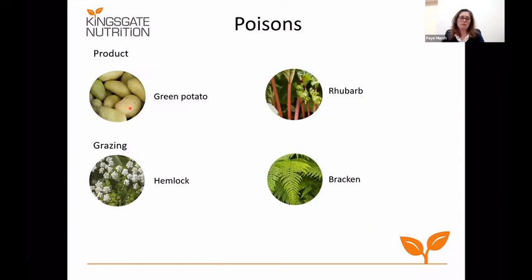Green potatoes, you wouldn't feed them to your kids, so don't feed them to your pigs. Rhubarb, you would feed to your kids if you can get them to eat it, but I wouldn't recommend it, particularly the leaves, for pigs, because the toxicity levels in rhubarb are quite high. You might have fed some to pigs in the past, and pigs can cope with some poisons in very low levels, hence the parsnips. Even a lot of root vegetables are mildly poisonous, but as long as they're not in massive levels, then actually they should be fine.